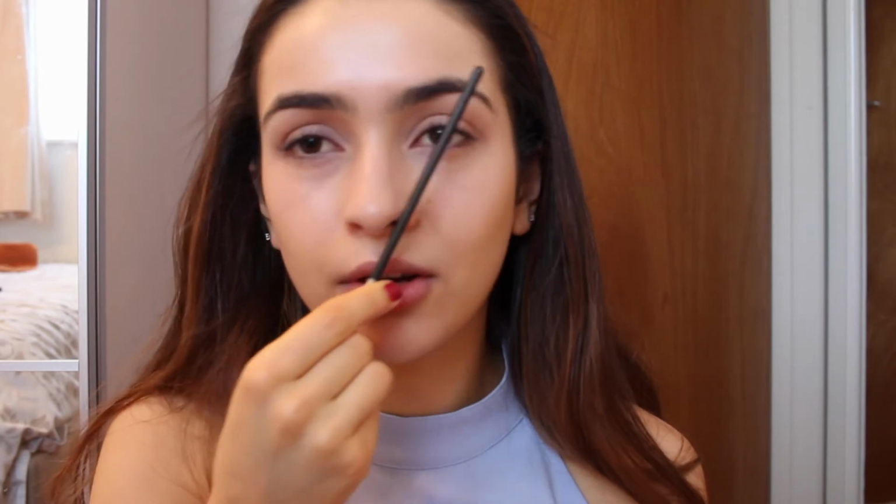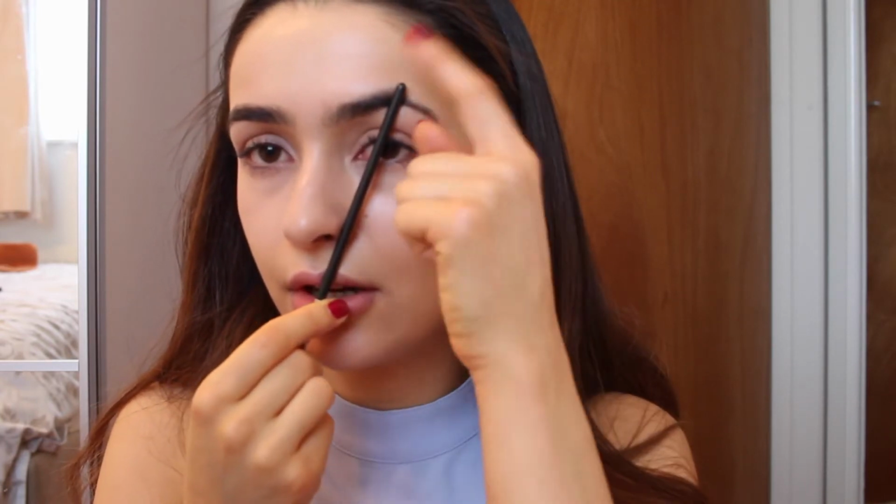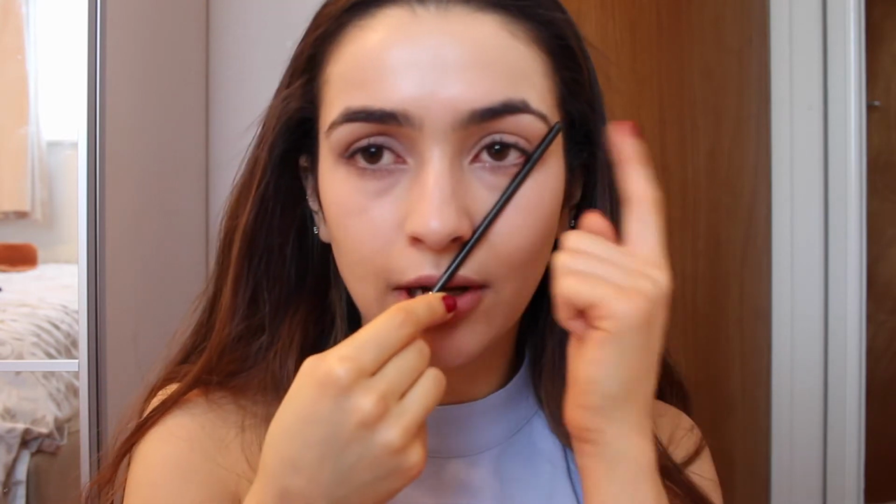So the next hack's an eyebrow hack. Supposedly if you take the other side of a brush and you line it up with the bridge of your nose, then you get the start point of your eyebrow, and then if you look straight forward and through your pupil, you should find the arch, and then from the end of your nose to the corner of your eye should be where your eyebrow ends. And supposedly this will always give you perfect eyebrows for your face.